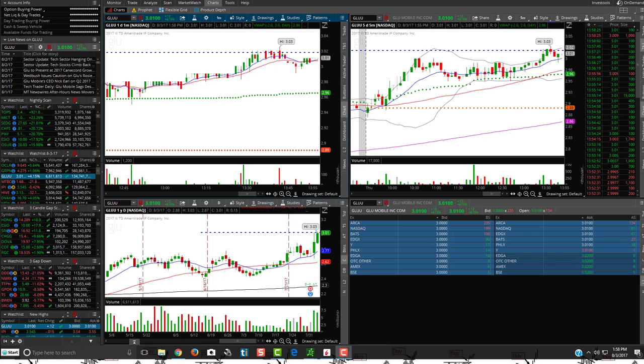All right, still nothing happening here, but I figured I'd show you this. You can see here, no volume happening. Dojis going on. Really no volume here on the 5 minute. That's showing really complete indecision going on. So at some point, this thing's either going to break or it's just going to collapse.